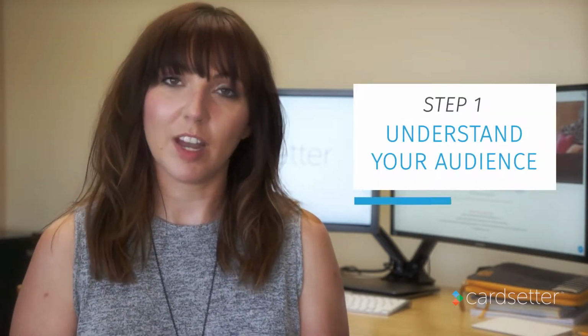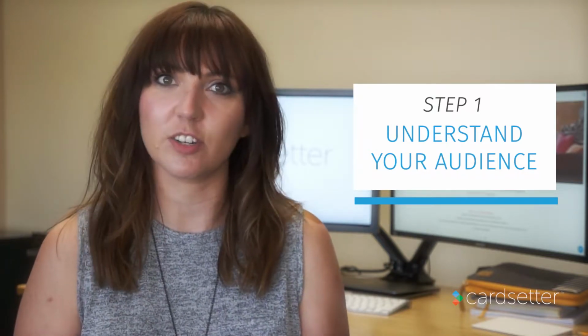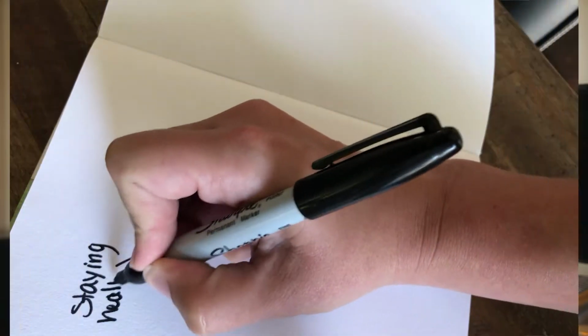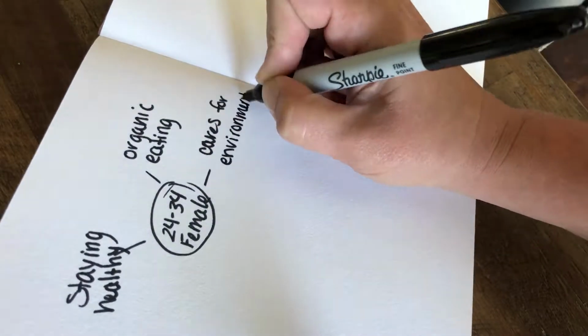Step 1. Understand your audience. Who is visiting your website, liking you on Facebook, and following you on Instagram? You've probably already got a pretty clear idea of who these people are, and you use that info to create more relevant content for them, right? But actually write out your audience persona.